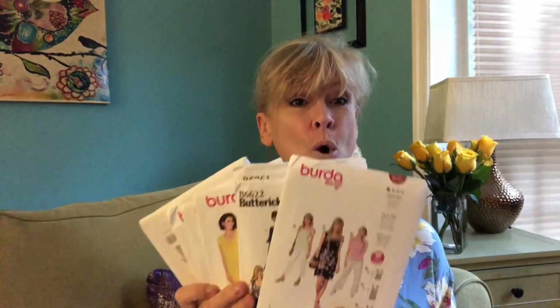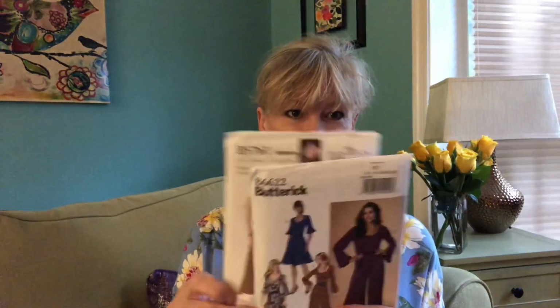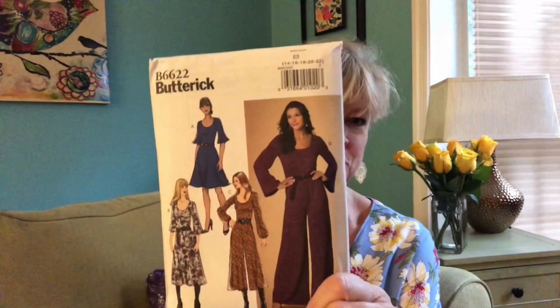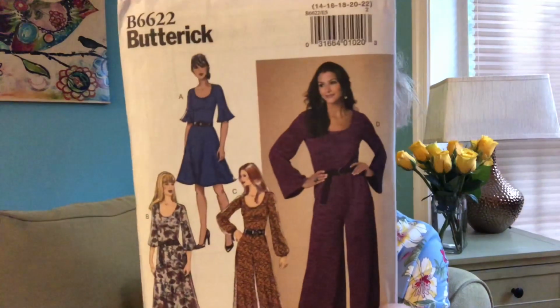But the other thing that Joanne had were, well, they did have Butterick. You can see a couple of those peeking out, and these are old, nothing new about these. A jumpsuit pattern, 6622, also a cute dress in there.